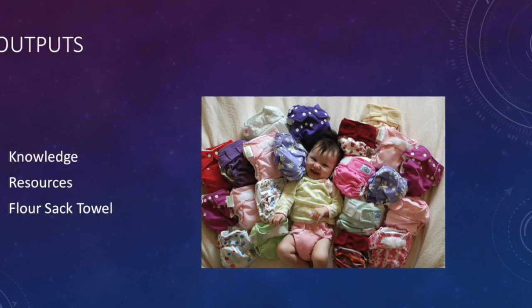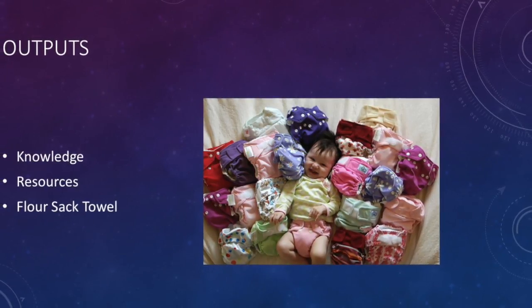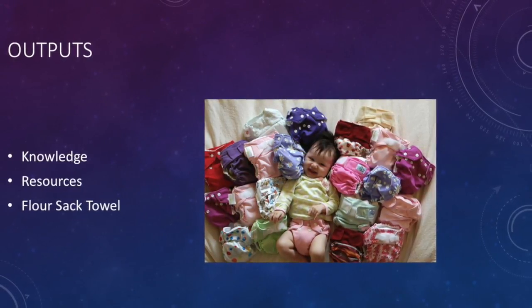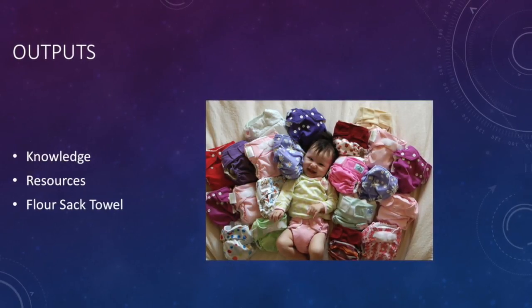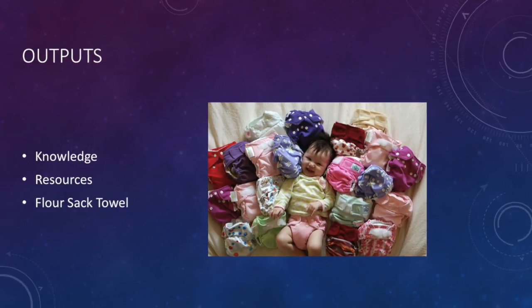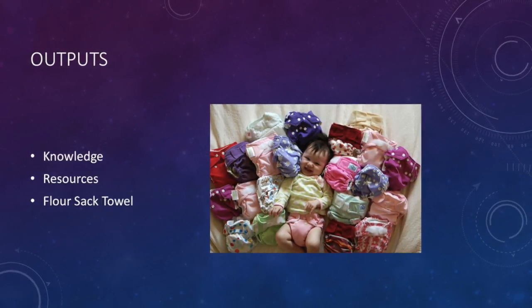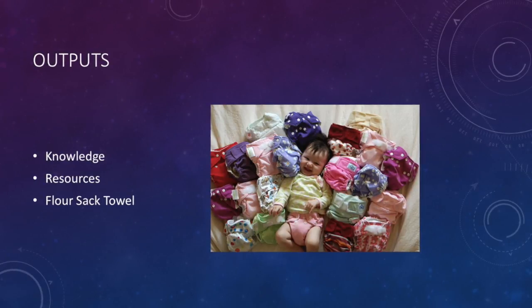Each participant will leave with a flour sack towel that can be used as an absorbent layer in a cloth diaper, and they will have the knowledge on how to use it correctly. They will also have the knowledge on how to cloth diaper, the accessories needed, how to wash and store the diapers, and more.